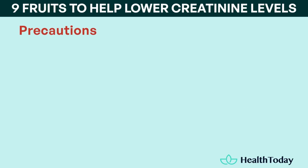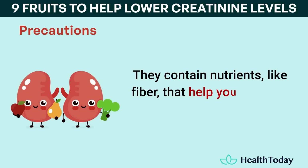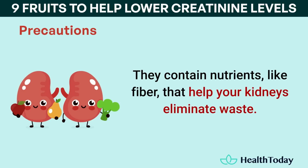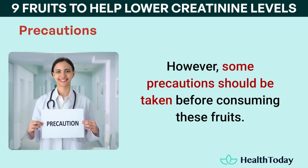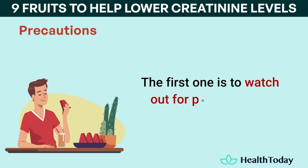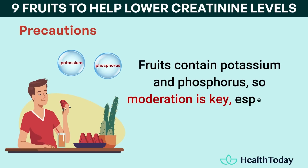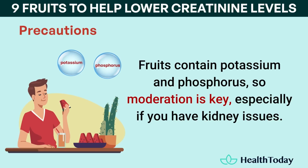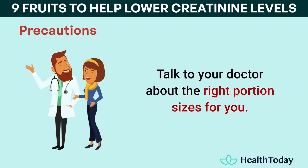Precautions. Most fruits are kidney-friendly. They contain nutrients like fiber that help your kidneys eliminate waste. However, some precautions should be taken before consuming these fruits. The first one is to watch out for portion sizes. Fruits contain potassium and phosphorus, so moderation is key, especially if you have kidney issues. Talk to your doctor about the right portion sizes for you.